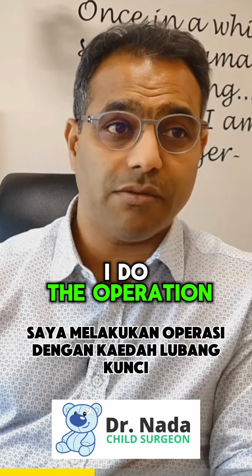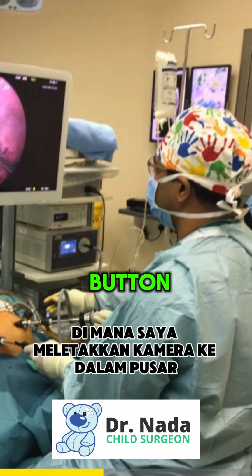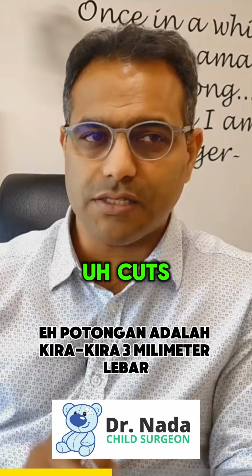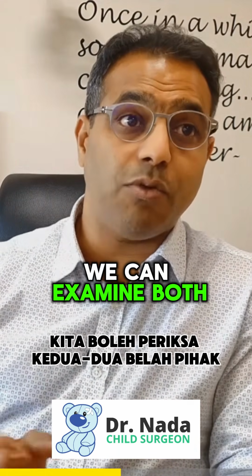I do the operation by keyhole method, whereby I place a camera into the belly button and 2 other small cuts on either side of the flanks. The cuts are about 3 millimeters wide. Once the camera is in the tummy, we can examine both sides.